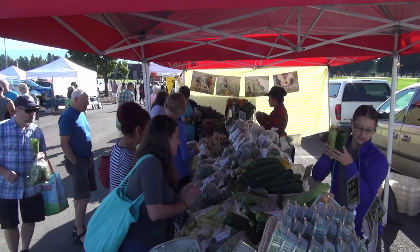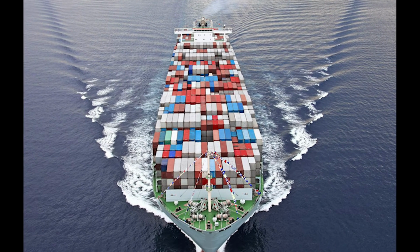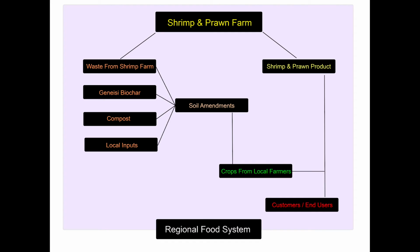So when this system is implemented, it'll mean more profit for the farmers, the creation of jobs, a reliable regional food source, and help end some of the reliance on long-distance food imports. The long-term goal for this company is to duplicate this system across the country.